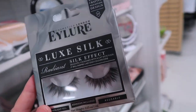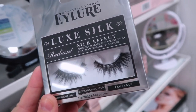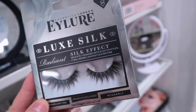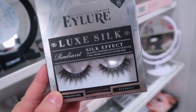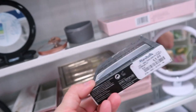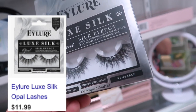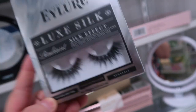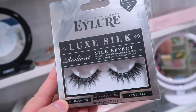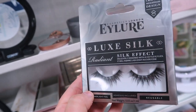So, this is the Luxe Silk Radiant Silk Effect Lashes. These are really pretty. I kind of want to get them for myself because they look so nice. It looks like the perfect glam lashes. And these are only $3.99 here at Marshall's, which is pretty good. I feel like you could definitely reuse this pair. It does say reusable, so you could probably get a good amount of uses out of it. They look high quality, so that is exciting. I might pick these up.